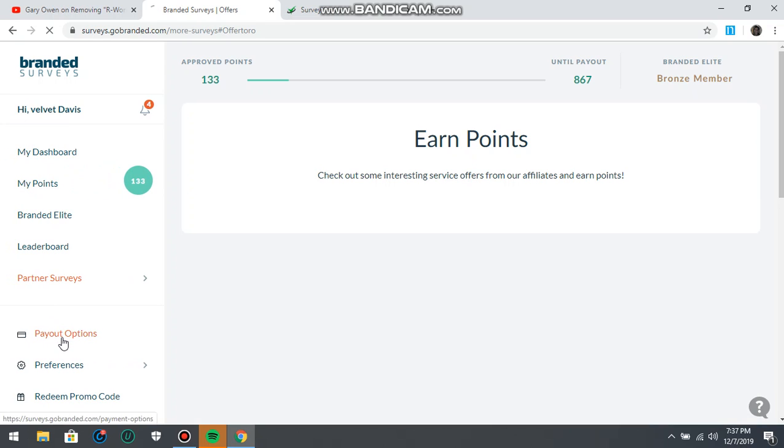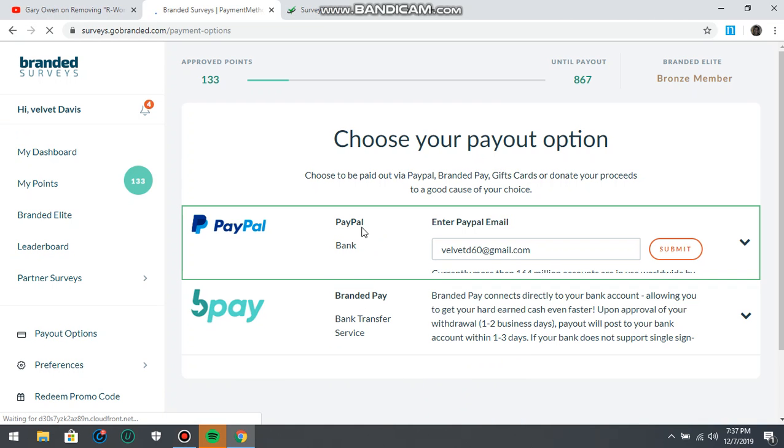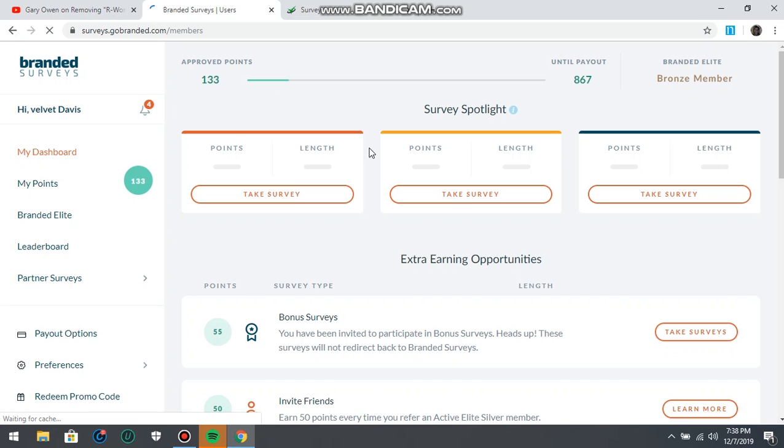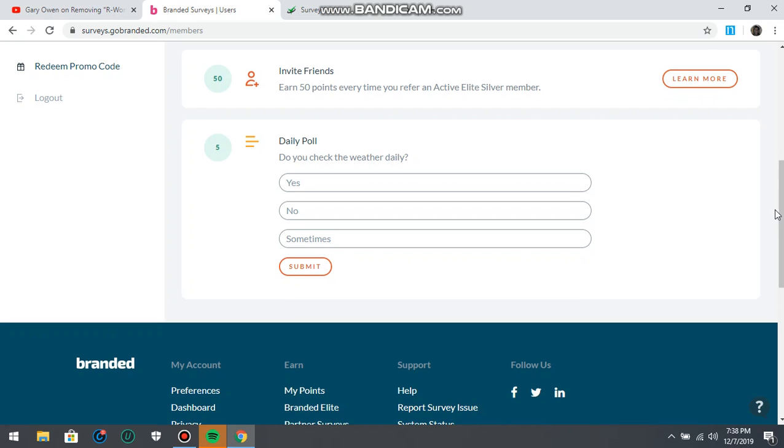and I'm going to take you guys to the payout option here. So you can get paid either through PayPal, you can transfer to your bank, you can do Branded Pay, and you can do a donation, and there's tons of things down here that you can look through. But there's one thing you guys will be able to do. Not only can you earn disqualification points up to 5 points, but you can do a daily poll which gets you 5 points a day.